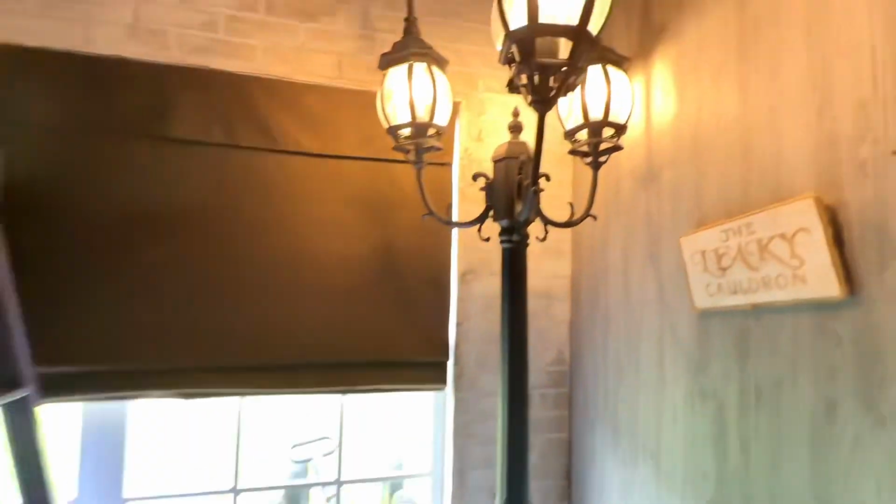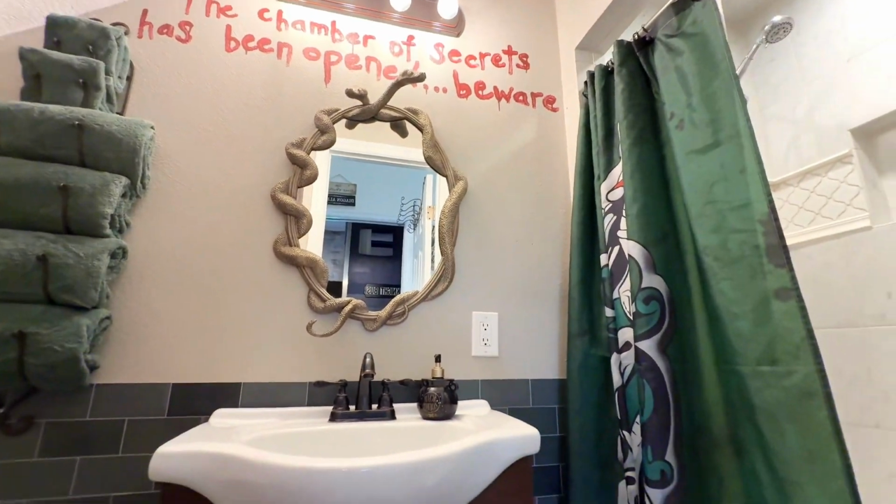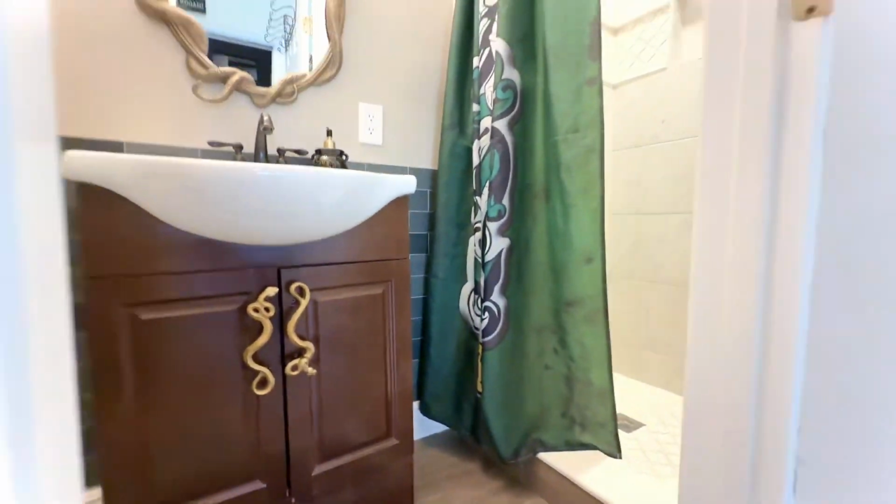This is a triple-decker bus with 2 bunks, twin over twin. Hop aboard, mate. It's gonna be a bumpy ride. Across the hall, slither in to our Harry Potter bathroom.